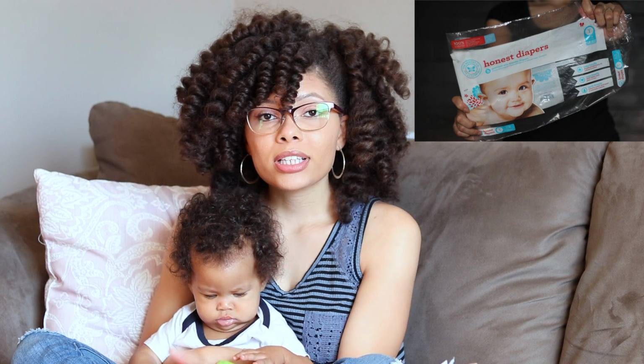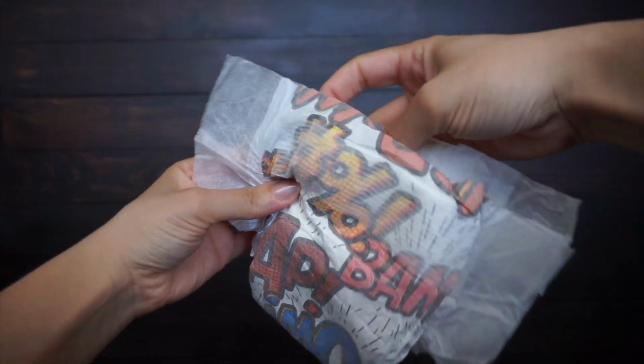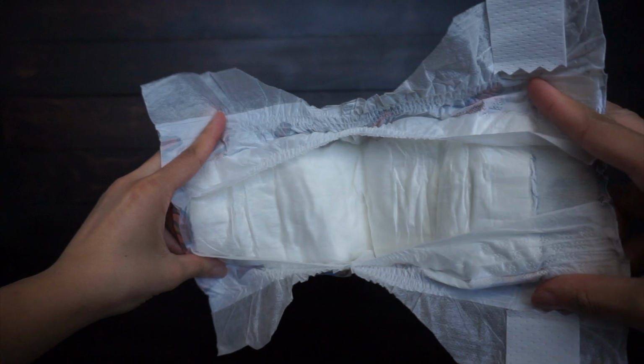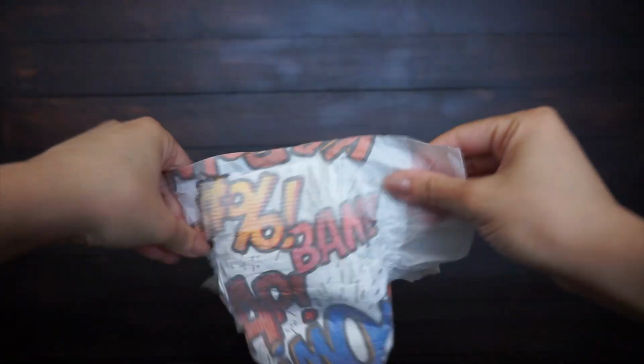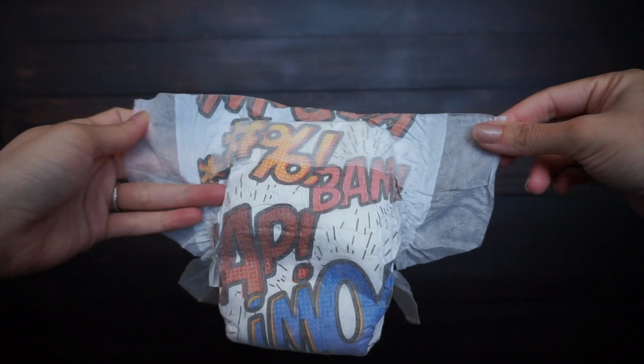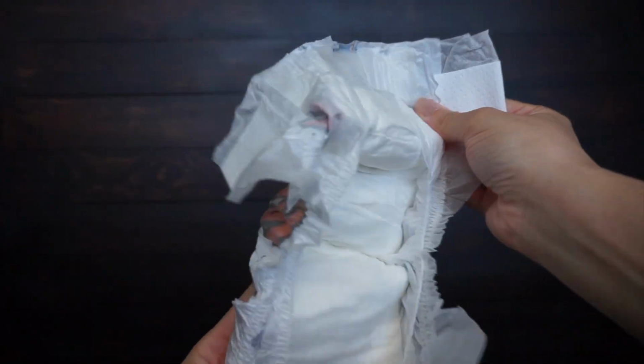The designs are really cute. They are amazing at absorbing pee. They get really top heavy. Well, they all really get top heavy because he's a little boy, and you know how that works. But these are really, really, really good. The quality of these, the material that it's made out of, is really good.